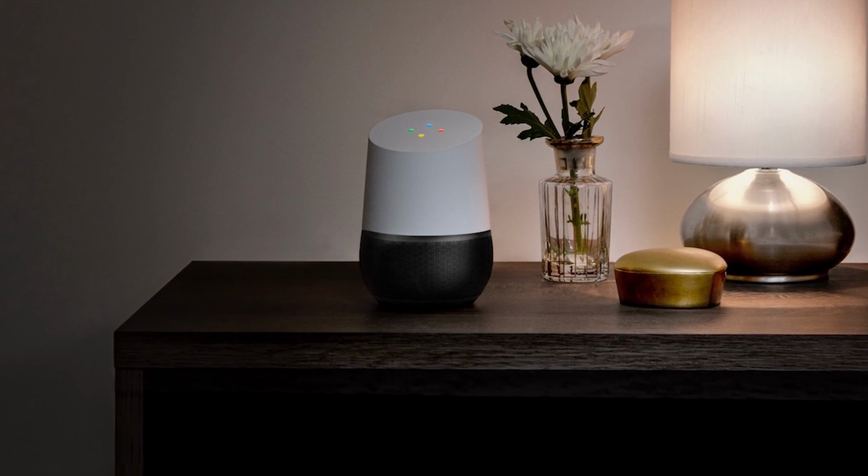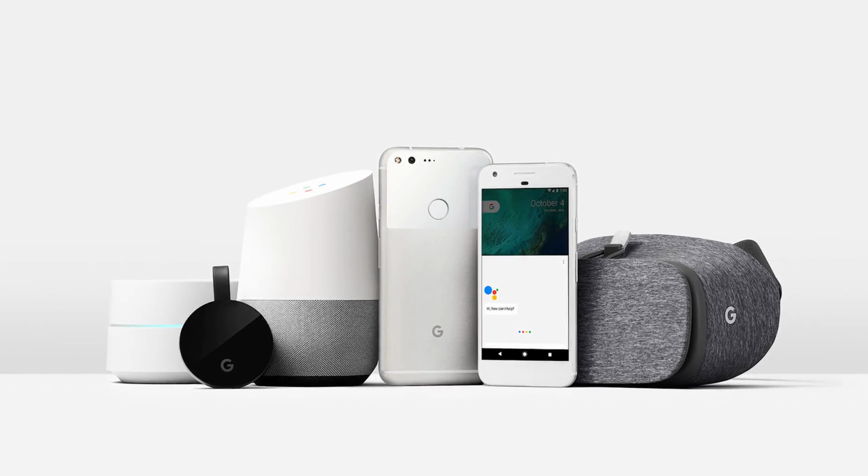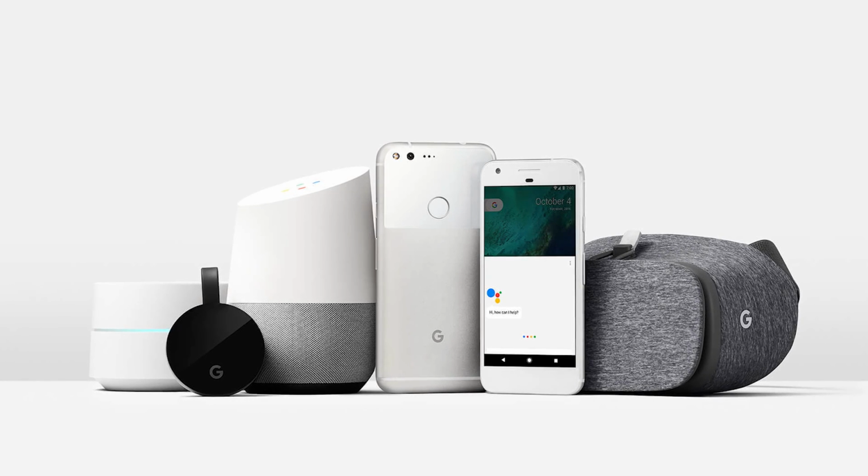So one of the coolest features about the Google Home that they actually demoed was that it can connect to Chromecast. And they said this is actually gonna work on Netflix in the future as well. So you can say, okay, Google, play House of Cards on Netflix. So it seems like they're trying to integrate all their different devices to work together, and that's gonna kind of seam together with Google Home using the Google Assistant.